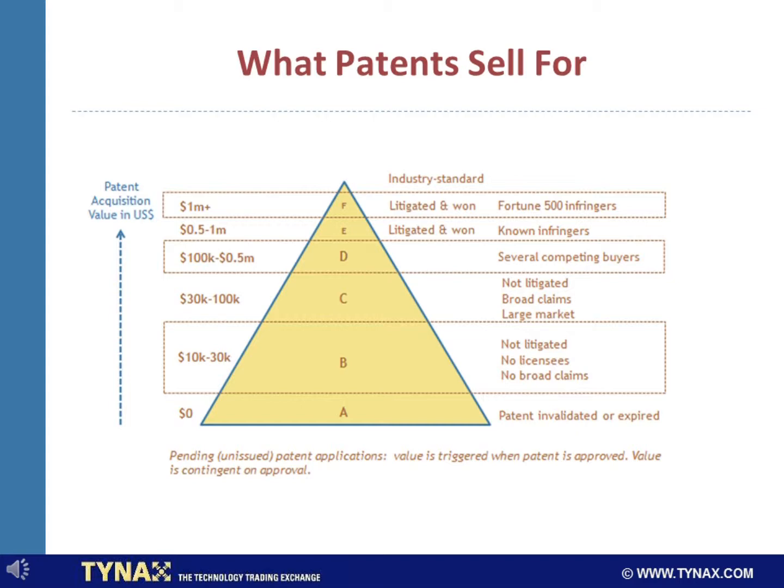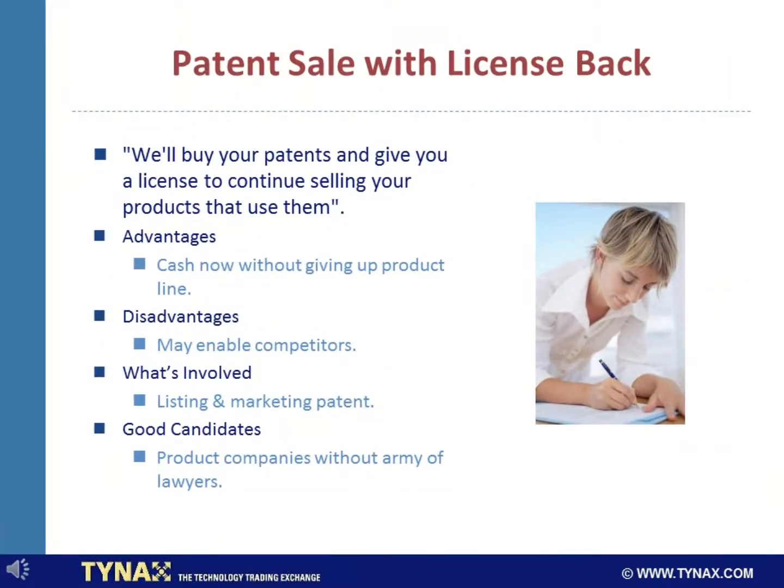The value of patent-pending applications is entirely contingent on whether the claims are approved and the patent actually issues. You don't have to give up marketing your own products when you sell a patent. Selling the patent with the license back is common in patent transfer transactions.